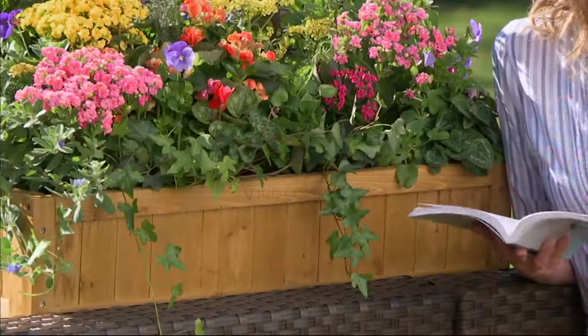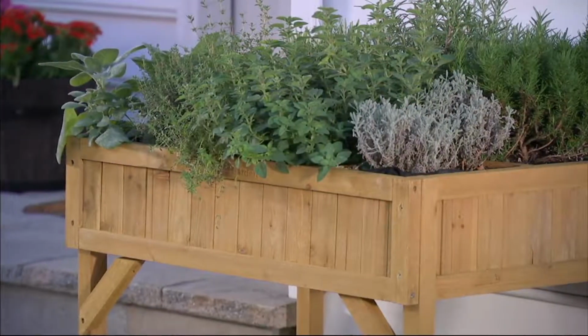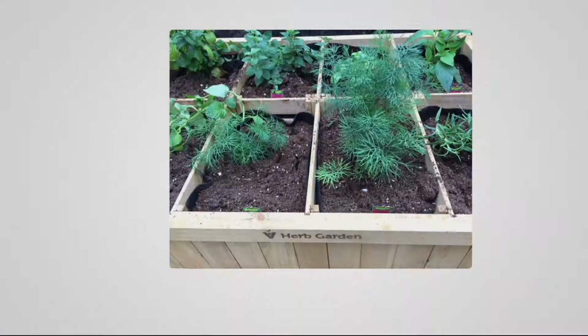That becomes part of her deck or her patio. She did so much work on those florals, and she's enjoying it. It's right there. She's not bending over. She's not fighting with all the little rabbits in your garden. I think that's your garden.